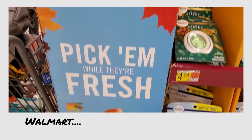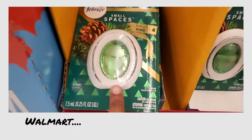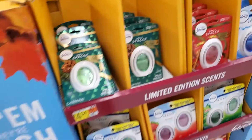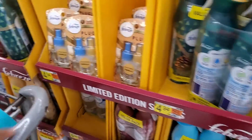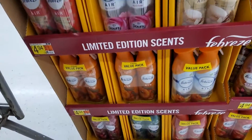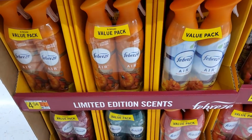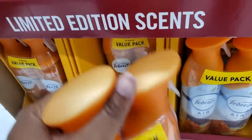So here we go. What fall smells should we do? Pine or apple? I don't think I'm gonna do cinnamon this time. I think I might do pine. Let's see. I'm not gonna do vanilla. They have vanilla. Ooh, they do have pumpkin. I wonder what the pumpkin smells like. Let me see.